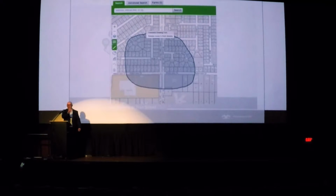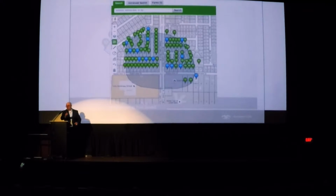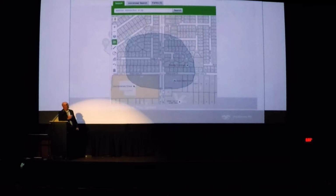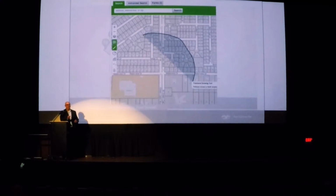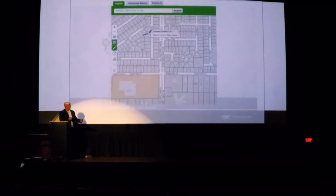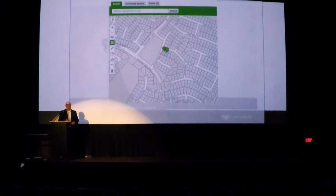I can actually just draw my circle. It's a polygon tool, so you can draw whatever shape you want to draw. If you want to do a big M, you can do a 3D M on there. So it's very powerful. Another search on here that I did not put a shot on is a radius search. You can actually pinpoint a center location and draw out a radius and find the properties within it. So everyone, we can all do this, right? All right, awesome.